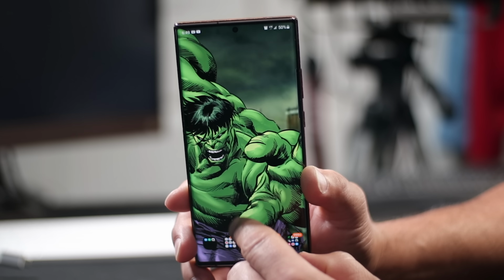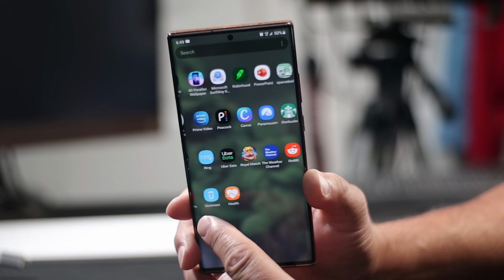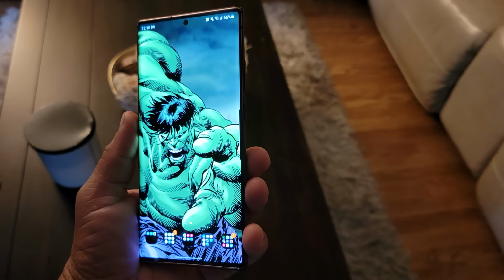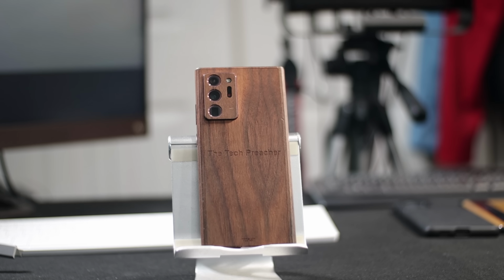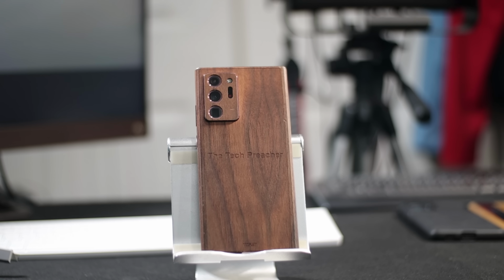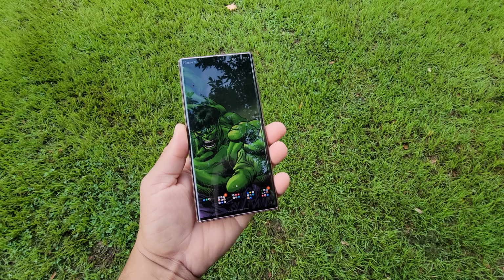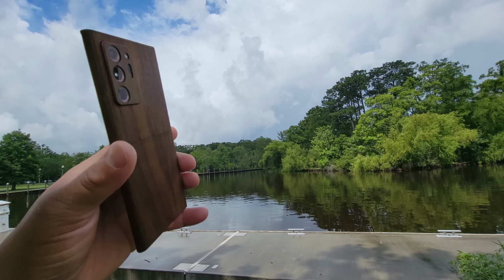The Galaxy Note 20 Ultra delivers best-in-class design with its beautiful all-boxy design. I really love the design of the Galaxy Note 20 Ultra. The display, 6.9-inch 1440p Dynamic AMOLED 120 Hz display of goodness, right? But I do want to mention 120 Hz is at 1080p. Best-in-class performance with the powerful 865 Plus processor and 12 gigs of RAM.